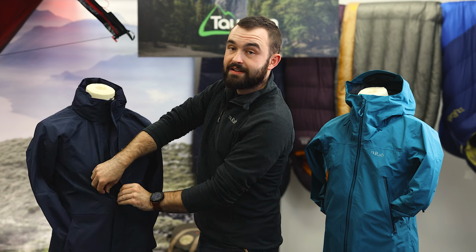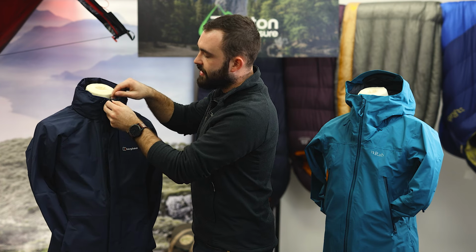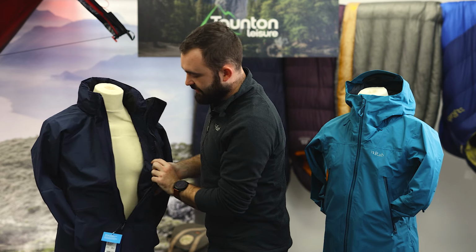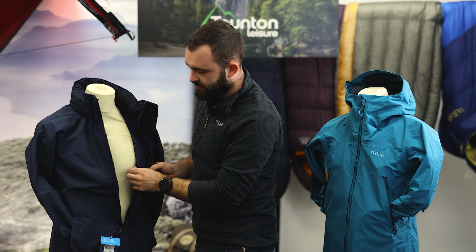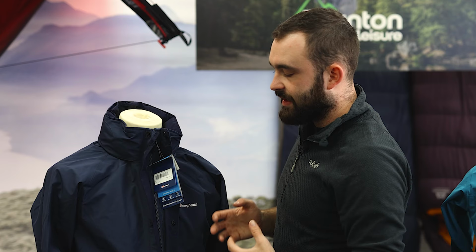What this does is it brings the cost down a little bit, and it also makes the jacket a little bit more comfortable to wear. So you'll see in this BERGHAUS here, we have a nice soft liner here, which is completely independent of the membrane itself. We will show you a close-up just so you can see that. So because this is a slightly cheaper process, it makes the jacket a little bit more affordable, and it also makes it a little bit more comfortable against the skin.